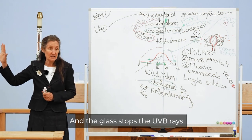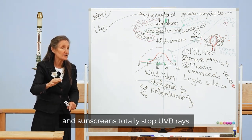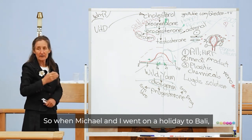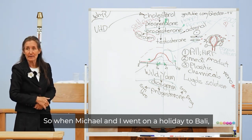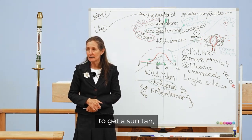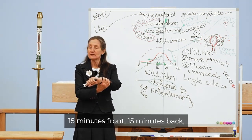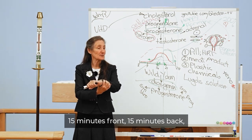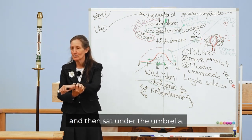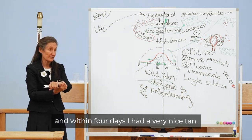And the glass stops the UVB rays, and sunscreens totally stop UVB rays. So when Michael and I went on a holiday to Bali, and every day I went down and laid by the pool to get a suntan, I didn't have sunscreen, I had a clock. 15 minutes front, 15 minutes back, and then sat under the umbrella. I do that every morning and every night, and within 4 days I had a very nice tan.